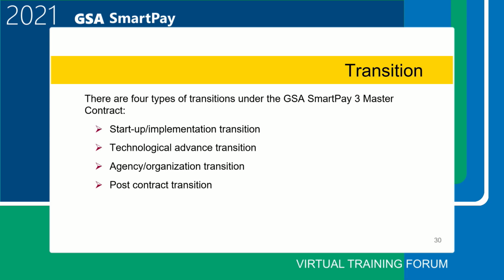Agency and organization transition. The agency and organization startup and implementation transition requirements are the processes required of the contractor upon task order award and include, but are not limited to, task order process, standard or tailored, task order competition and award, preparation to begin transaction processing, transition from previous contract, and implementation of services.